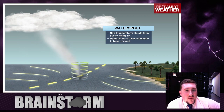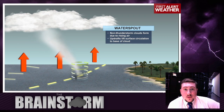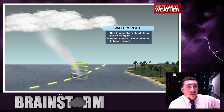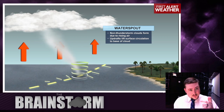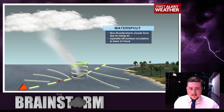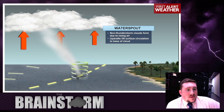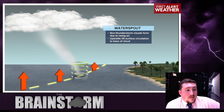That rising air is lifting that circulation towards the base of the cloud that you saw in the video, and you didn't have far to go. And then you get that condensation wrapped up into it as the air rises up through the vortex. So that is how you get a waterspout.